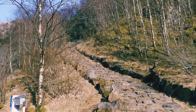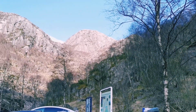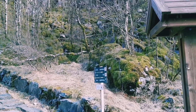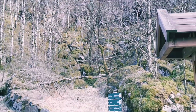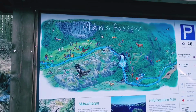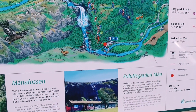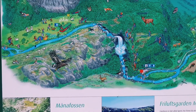So these are the stairs, the first easy part, and then it goes steep. So this is the parking lot, and there's a mini garden over there where we all were chilling and having fun. So that's where we hiked. We had to hike up that. It looks simple, but it's pretty steep. And this is the map. There are different areas and stuff. But it was great.